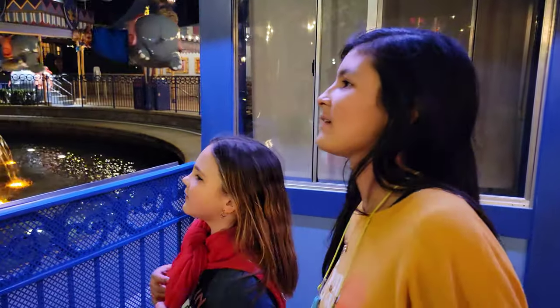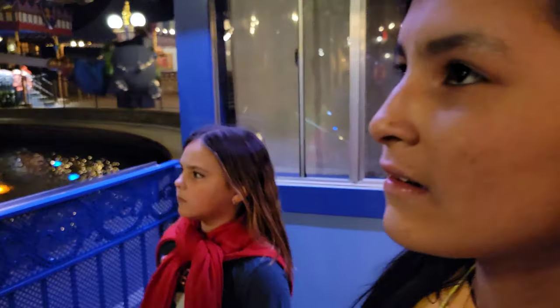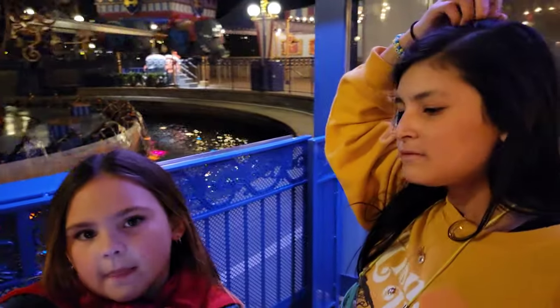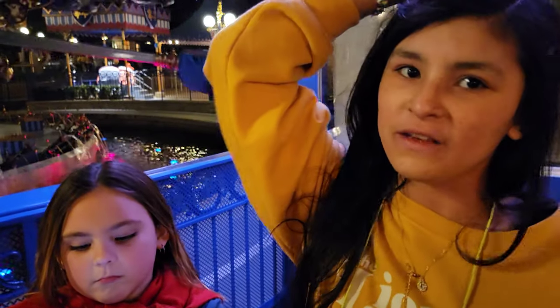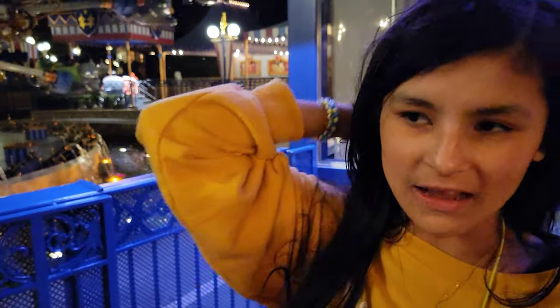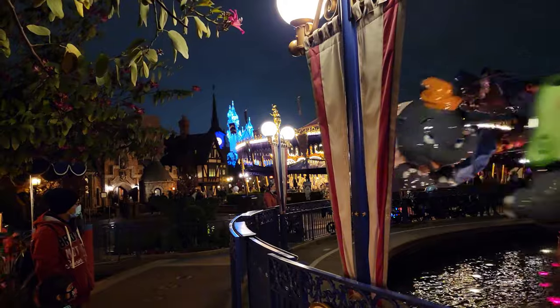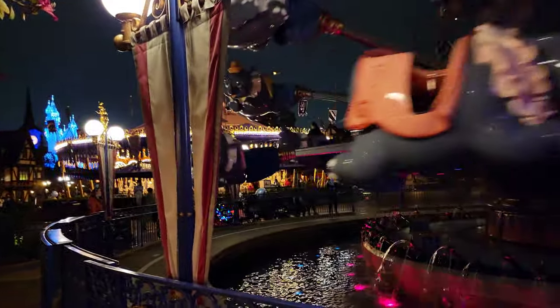All right, so there's only like 10 minutes left of the park being open. We're going to Dumbo. I mean, guys, check this out. No crowds. Yay. I love this time of night. We just rode Thunder Mountain twice in less than 10 minutes. It is 11:53 now. So we should be able to do this and maybe jump over to one more quick little dark ride before everything officially closes.